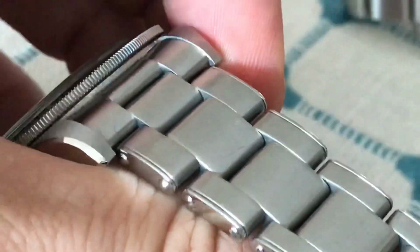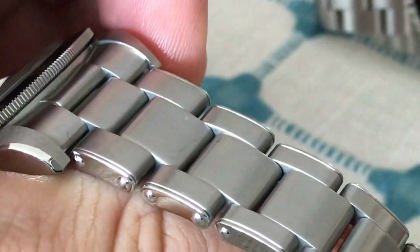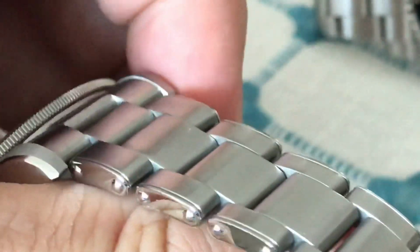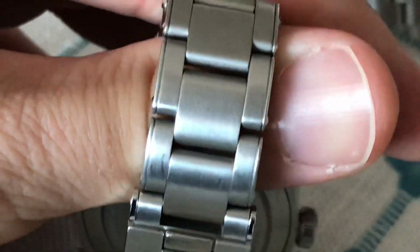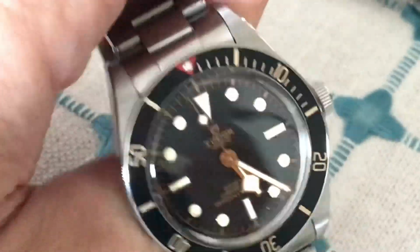Do you know where I got that scratch on my Tudor? I was deep diving in IKEA trying to get a hot dog, and I hit some sort of post. I'm very proud of this scratch. I think it was not enough of a punishment just for you going to IKEA. Hey, I've been in the pool, and I've been in the ocean. This is where hope goes to die.